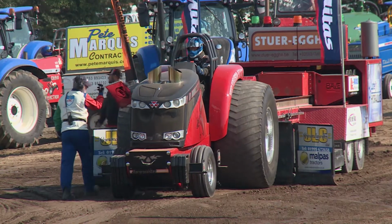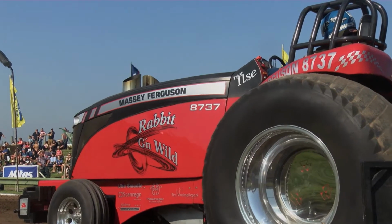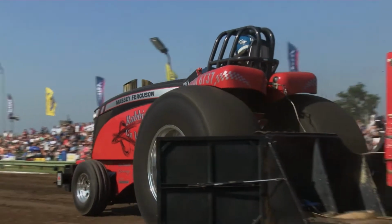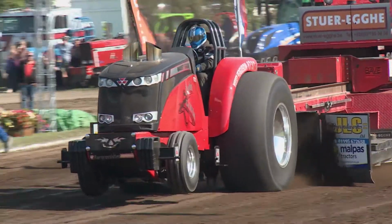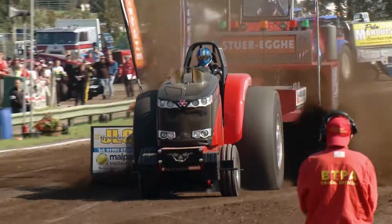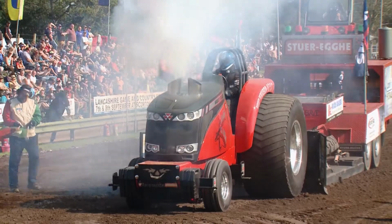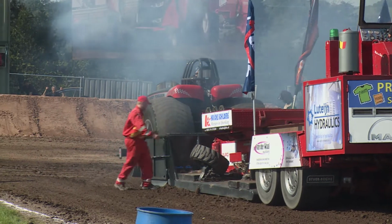Our test puller Henrik back out again with Rabbit Gone Wild. Third time down the track today for Henrik, and he's on an absolute flyer here. Looks like he's toying with the sledge. Job done once again, and it's a full pull. On this showing, we may have Henrik on the top step of the podium.